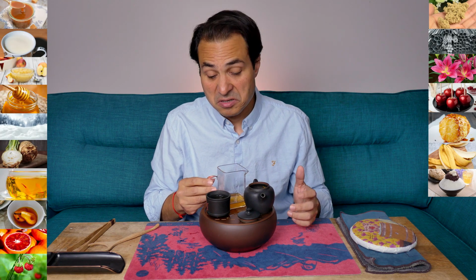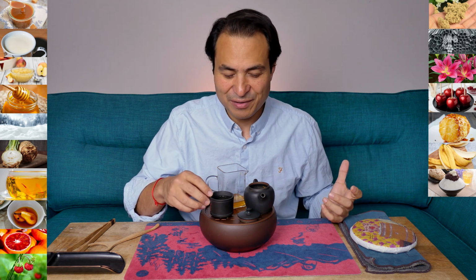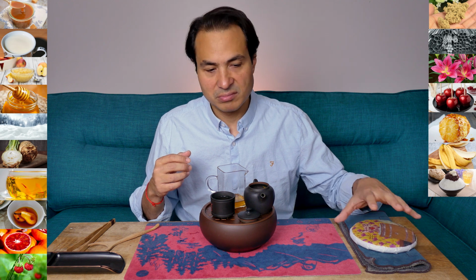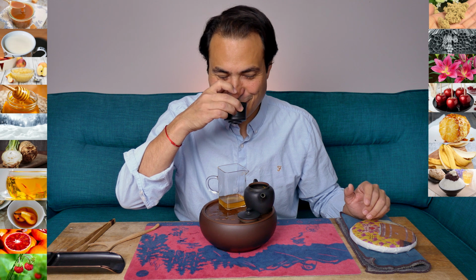Mang Fei. I don't know, maybe I'm clearly going to have to drink a lot more Mang Fei teas over the years, but this is the first one we've selected. I'm sure we've tried it before, but wow. I love that. Did I say I love it? I love it.